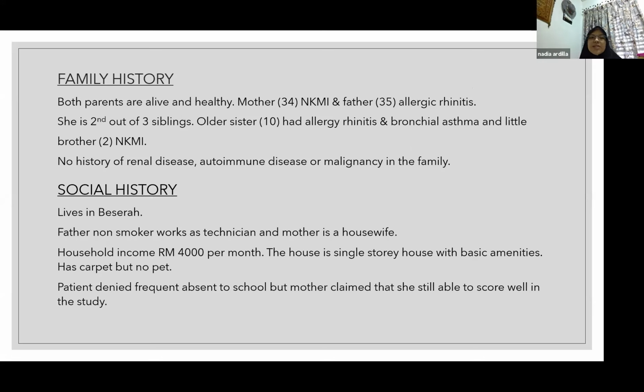Her family history, both her parents are alive and healthy. Mother is 34 years old, a non-medical nurse, and father is 35 years old with allergic rhinitis. She is second of 3 siblings, and her older sister had allergic rhinitis and also bronchial asthma. No history of renal disease, autoimmune disease or malignancy in the family. However, this family has a strong family history of atopic disease, which is allergic rhinitis and bronchial asthma.